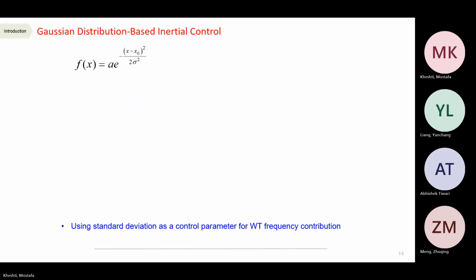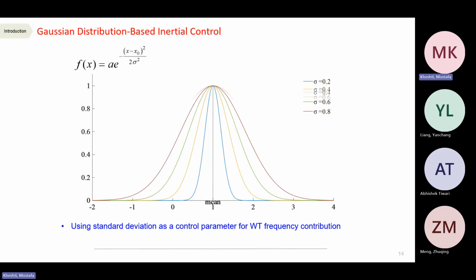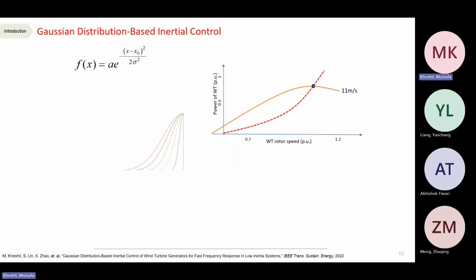And one solution we were thinking of was a solution easy to understand by academia, easy to understand by industry, easy to be implemented, trustworthy and reliable. So one idea was Gaussian distribution, which is a function naturally happening in nature or in socioeconomics, in statistics. It is data scattering around a mean value and can be measured by a standard deviation. That means if the standard deviation becomes bigger, the data will be scattered away from the mean value. A simple idea, a simple function. So we are going to use this Gaussian function for inertial control or fast frequency response.